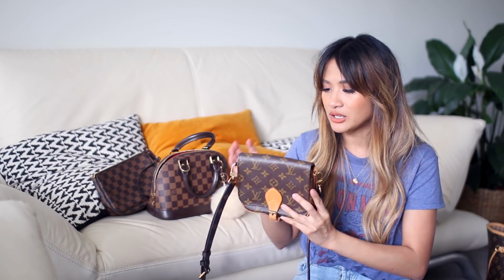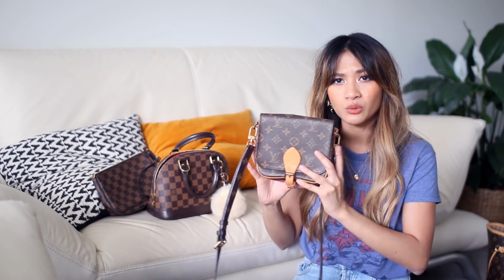So they really do take inspiration from the older design. So if you are after Louis Vuitton, it pays to look around at the pre-owned market, because there are some amazing goodies that you can find, and you can find them for a really good deal. This one I picked up for, I think, 250 Australian dollars, and it came with a strap, and it's in pretty good condition. So this is the PM version. They come in the MM and the GM as well if you're looking for something a little bit bigger.